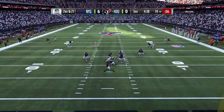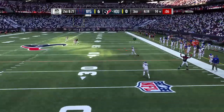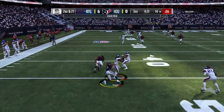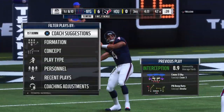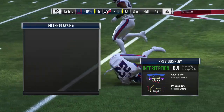Watson off play action. Eluding the pressure right. He's letting this one go for... And he's going to be intercepted a 3rd time. Picked off near the 44. And they will set up shop in enemy territory at the 42-yard line.